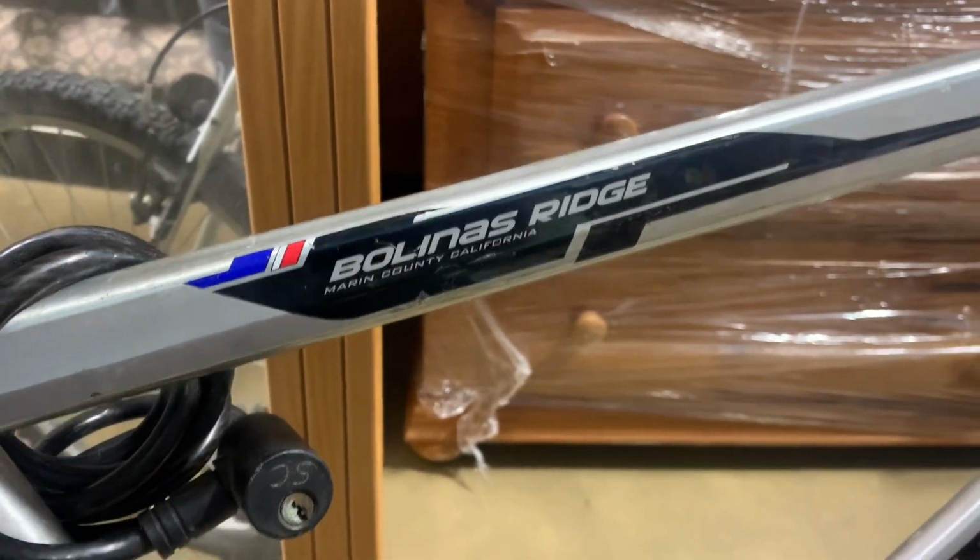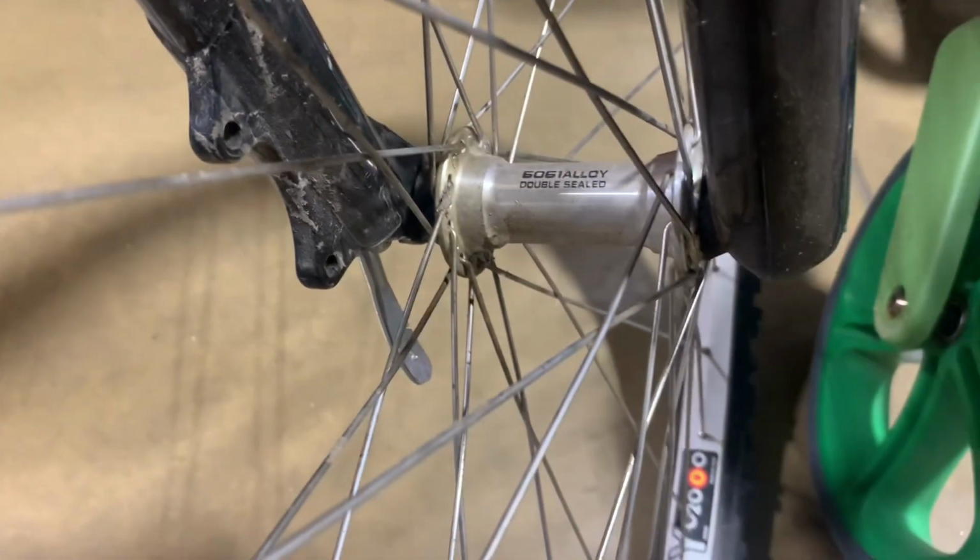It looks very rich, in my opinion. So love how light it is. The front forks are very forgiving. I don't know if that's the year 2000. That's something I'm gonna have to look into.